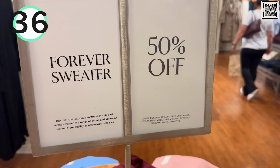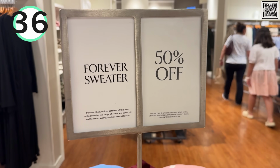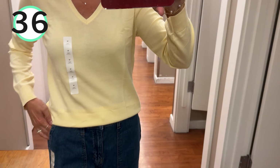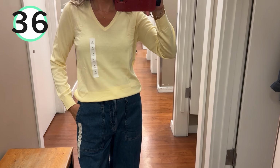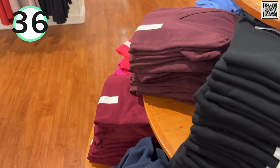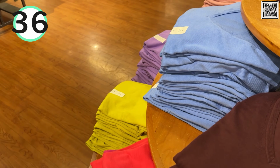And then probably one of my favorite things for years and years is the Forever sweater. If you've never tried it, you have to. It's such a great lightweight option. I just love having these on hand. They feel great. They're the perfect weight, and several colors.